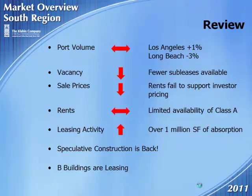Vacancy was down. In addition to vacancy being down, there were fewer subleases on the market as users took back or used the space that they had on the market. Sales pricing did fall slightly. This was partially due to lack of rent growth and the effect that it had on investors' pricing in the market. Rents as a whole were relatively flat.